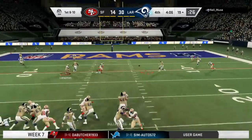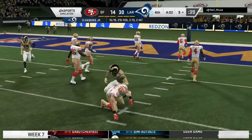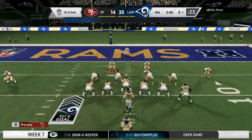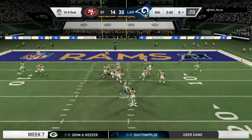On 1st down, it's Haskins. That's going to be caught at the 10-yard line. And he gets it inside the 10 to the 9. 11 more yards that go around, a 1st down as well. A good chance now to put this game on ice. This is 1st and goal.